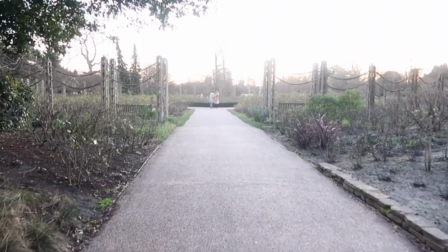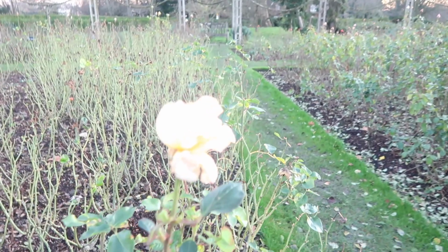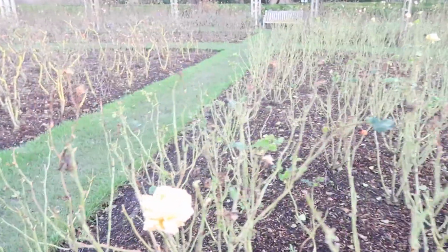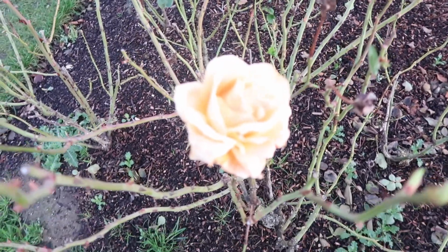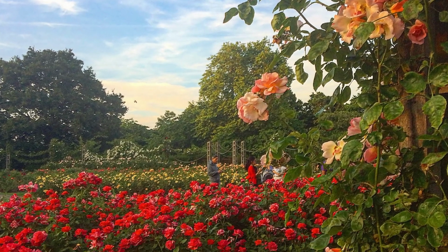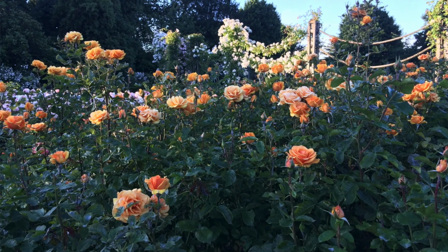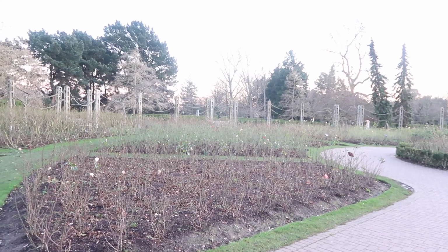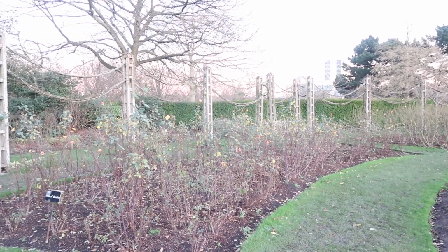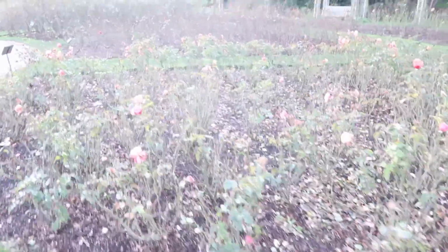The Queen's Rose Gardens, unfortunately, are not in bloom in the winter, but I did actually see 1 or 2 roses that were still surviving, but were on their last legs. But imagine in the summer, I'll put some pictures on screen here. This part of the park is just teeming with roses, and it's one of the largest natural rose gardens in the world. It is a sight to see. It's completely free to enjoy, and oh my gosh, it is just spectacular.